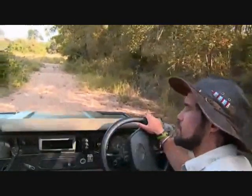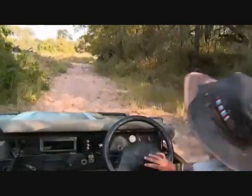But I've only seen it once more. And the second time we saw it, it was actually crossing a road and we didn't manage to get the camera onto it in time.